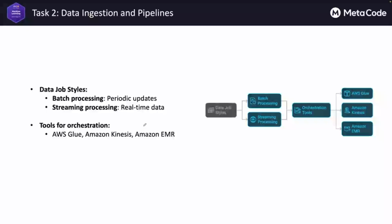Once your data is stored, the next step is building data ingestion pipelines to move it into your machine learning workflows. There are two primary styles of data ingestion. The first one is batch processing. Batch processing is for periodic updates, such as daily or hourly data loads. AWS Glue is a great tool for automating these tasks.